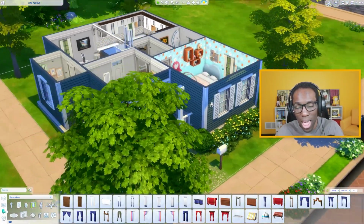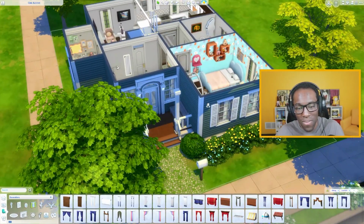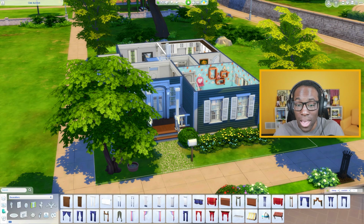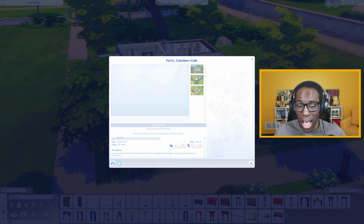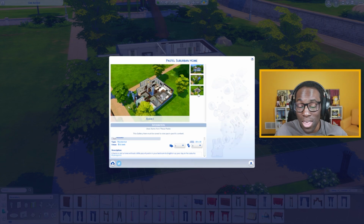But this is the whole house and it looks pretty snazzy, very good, and I will upload this to the gallery. I think I want to call this the Pastel Suburban Home. For a house this size with this amount of clutter and stuff inside, for 57,000 simoleons, not a bad price. And I kind of like it.